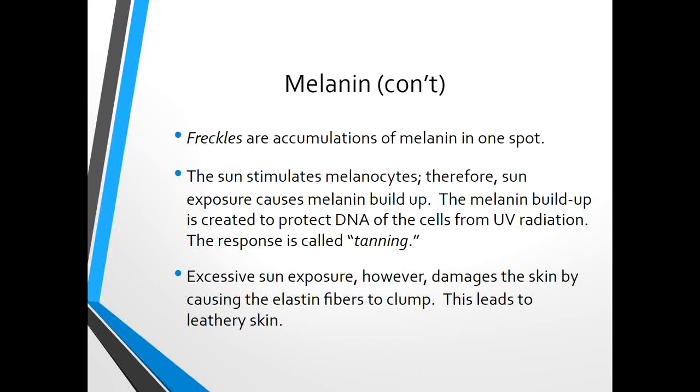Tanning is nice, but we need to be aware that tanning and being exposed to UV radiation can lead to some problems with our skin. And one of those things is excessive sun exposure causes our skin to develop these clumped elastin fibers in the connective tissue. And then over time, our skin gets this leathery appearance. So if you want your skin to stay healthy and young looking, the best way to do that is protect it from UV radiation by using sunblock.